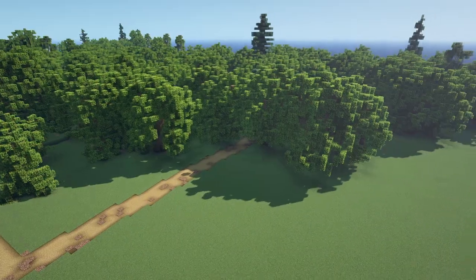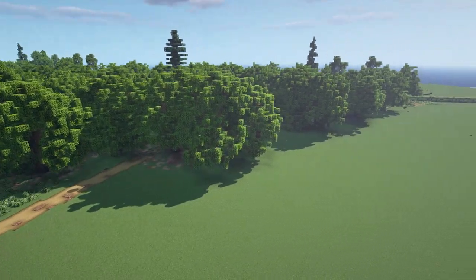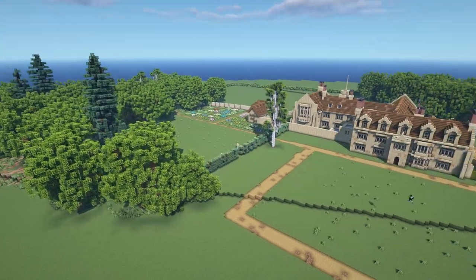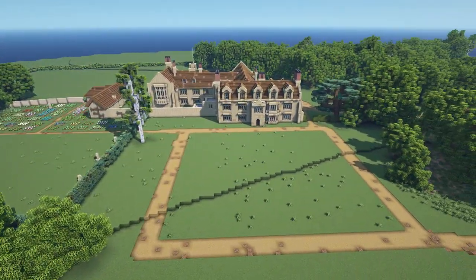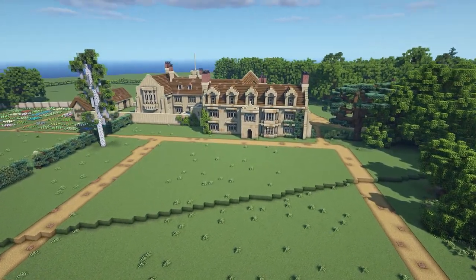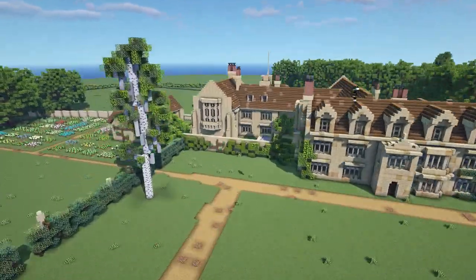All this land I pre-landscaped, smoothing out the terrain, adding roads and some big forests, but with a project like this, you can always overplan, and it's best to do some as you go along, which is why throughout this, you're probably gonna see me building forests and whatnot along the way.